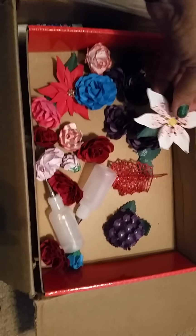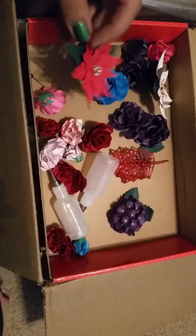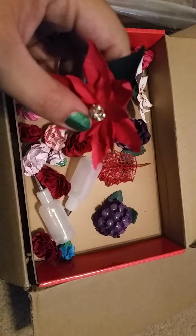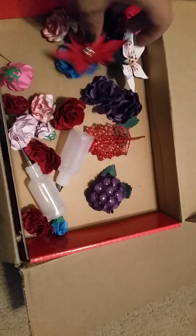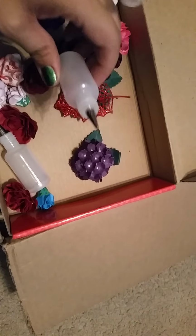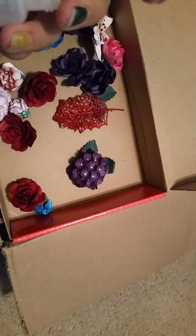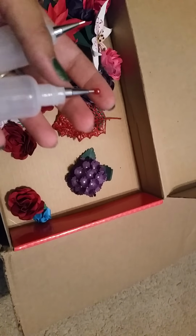I want to learn how to make flowers like this. Oh, look at that one. Perfect for Christmas. Oh, look at the little centers. I now understand why everyone says when they get something, they dissect it, because I'm catching myself doing that now. Oh, look, more of these bottles. I love these things. And she's got the little pins in them, too. How very neat.